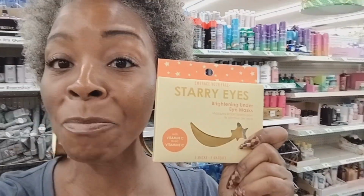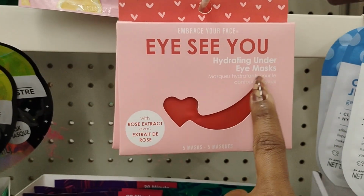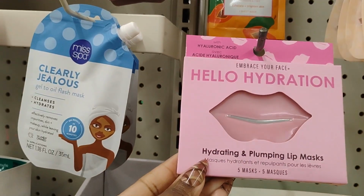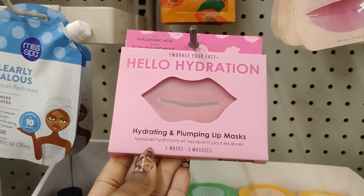So they have items like this, child. This is the Starry Eyes Brightening Under Eye Mask. And you don't only get one pair, 5 pairs. How about that, 5 masks? Honey, for $1.25? They also have the ICU Hydrating Under Eye Mask with rose extract. They also have the Hollow Hydration Plumping Lip Mask. You get 5 of these for $1.25 as well.